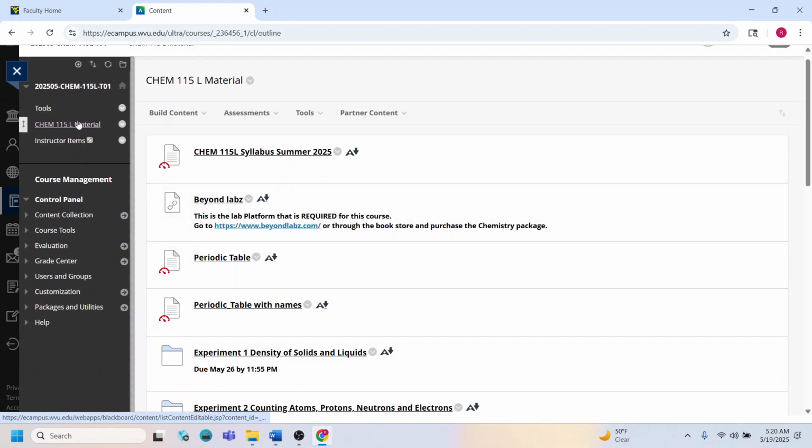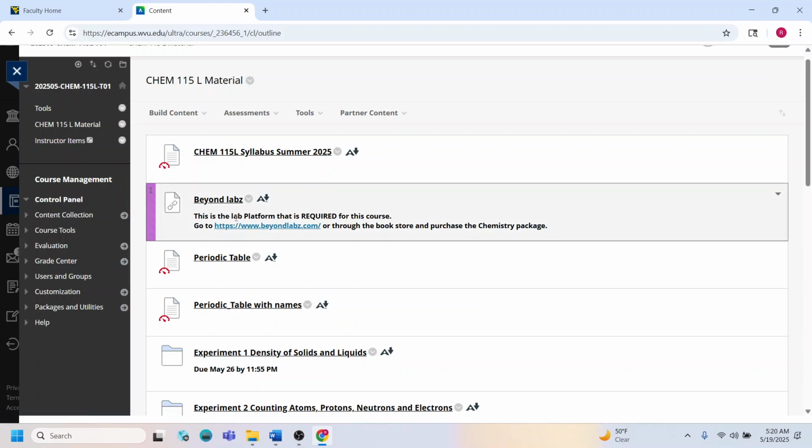This is the Chem 115 lab material. You should have access to that on May the 15th at 9 a.m. So you go to this link. This is Beyond Labs, and that will take you straight to the Beyond Labs website. In case you purchased your Beyond Labs subscription through the bookstore, you're going to use that same link in there. And you are going to enter your code, and then you should have access to the Beyond Labs experiments.